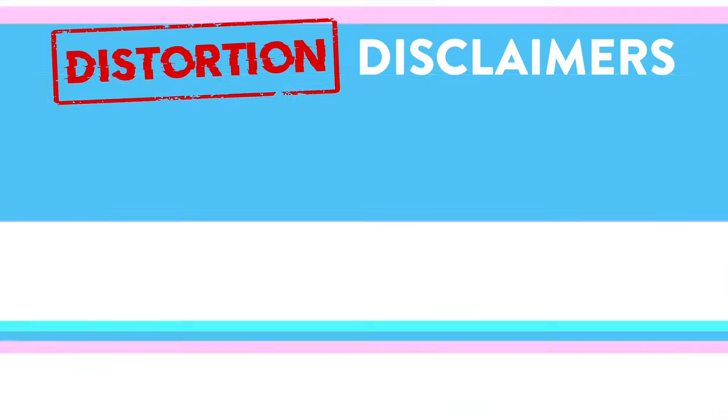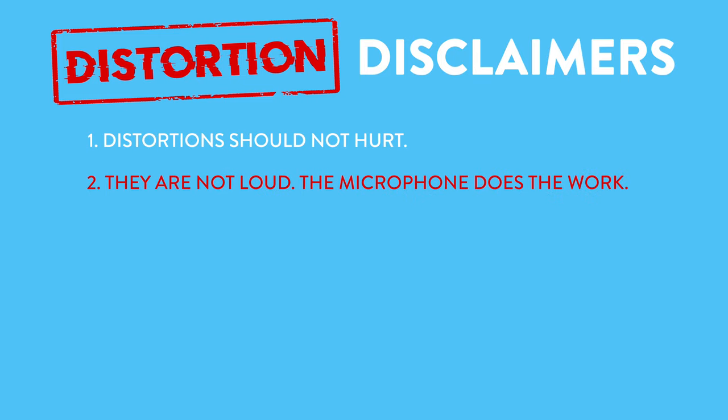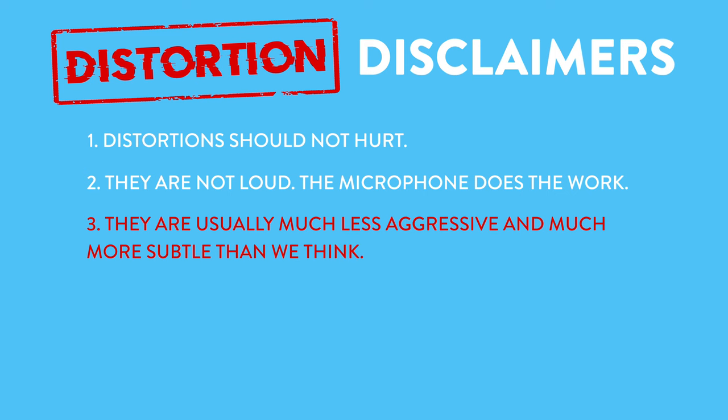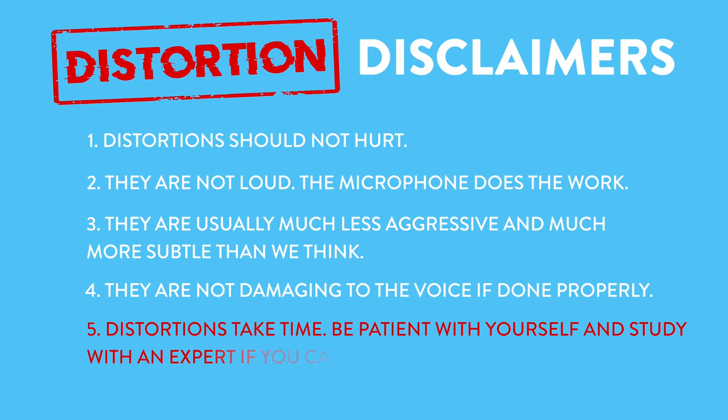A few quick disclaimers about rasp and distortion. Distortion should not hurt. They are not loud. The microphone does the work. They are usually much less aggressive and much more subtle than we think. They're not damaging to the voice if done properly. Distortions take time. Be patient with yourself and study with an expert if you can.